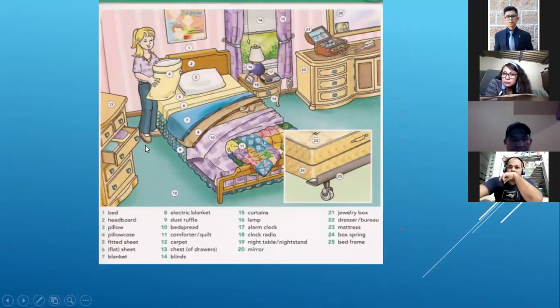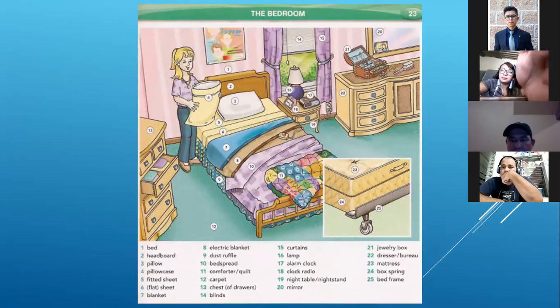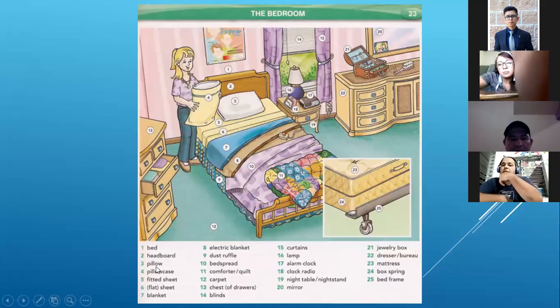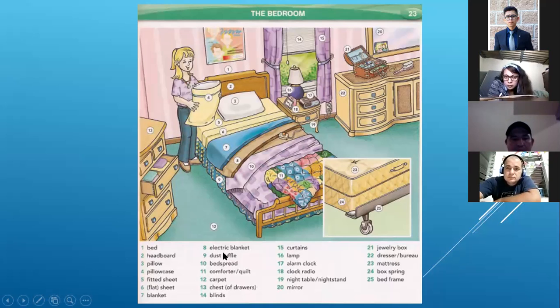And the last one, right? The bedroom. I have the bathroom, the attic, etc., but because of the time, we are going to see only this, right? Now, only listen. Bed, headboard, pillow, pillowcase, fitted sheet, flat sheet, blanket, electric blanket, dust ruffle, bedspread, comforter, quilt, carpet, chest of drawers, blinds, curtains, lamp, alarm clock, clock radio, night table, nightstand, mirror, jewelry box, dresser, bureau, mattress, box spring, bed frame. Okay? This is the vocabulary for today, right?